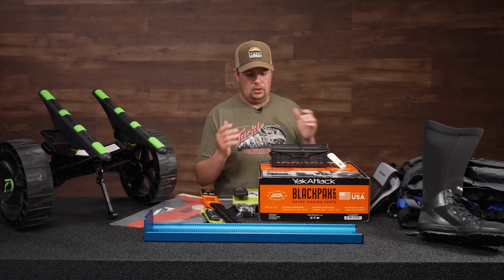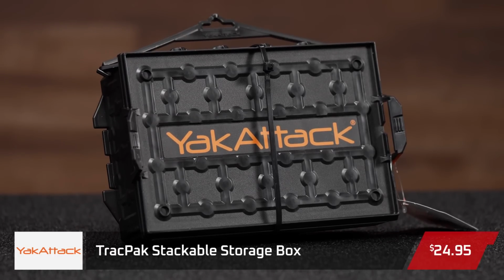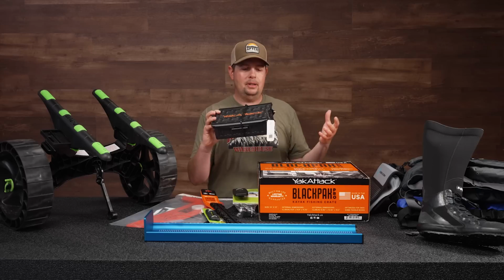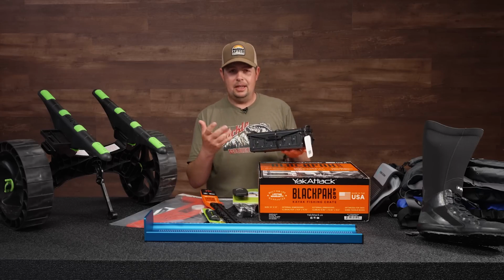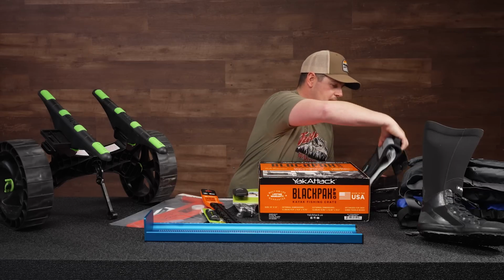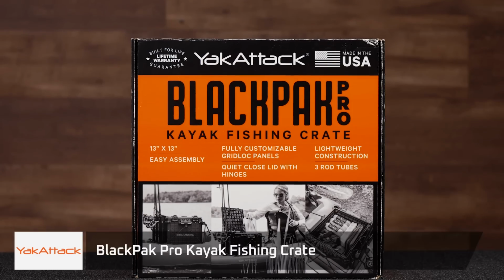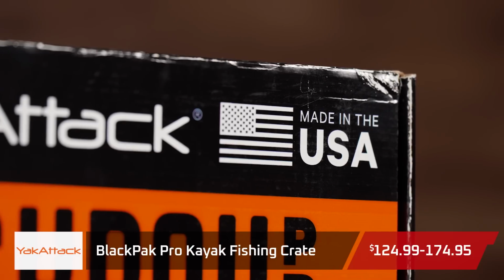And then we've got so much stuff from YakAttack. We got these track pack boxes, and these come in a ton of different configurations. They've got boxes like this. They have a fully loaded combo model. They got one that opens on the side, opens on the top to keep all your stuff stored in them. And I didn't want to take it out and fully assemble this, but we got the crates. So the Black Pack Pro fishing crate, they've got these in multiple different sizes to fit in the size kayak that you got.